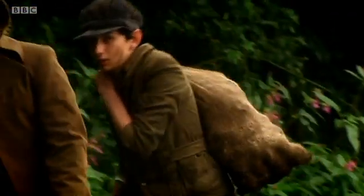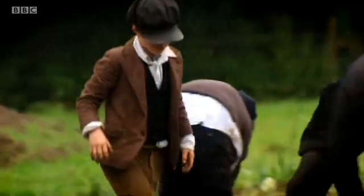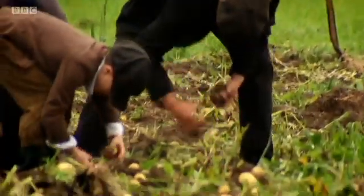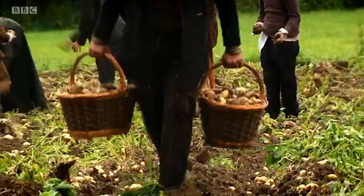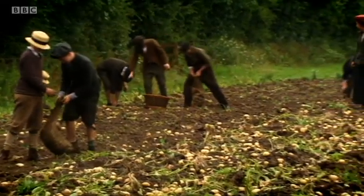The new education laws and advances in machinery meant that the use of child labour on farms began to fall. But potato picking remained a job that couldn't be done by machine.